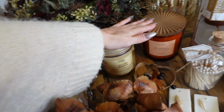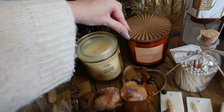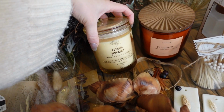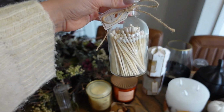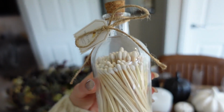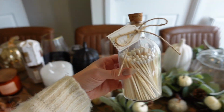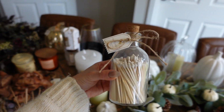These are the candles that we've got from HomeSense this year. I just went for a pumpkin spice, but I love the lid on this one. I thought it went really well with the kitchen table. And then an autumn morning candle. I also picked these up the other day from B&M because I just thought they were perfect for autumn candles. I absolutely love the little glass bottle that they're in, and I feel like they're going to look really nice, probably styled in the living room alongside all the other white things, because that's where we like the most candles as well.